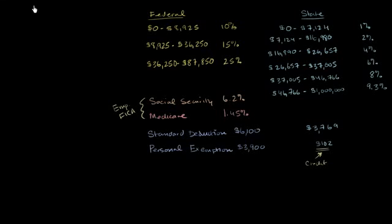Let's say that you're a single person who is making $50,000 a year. Let's figure out what your actual take-home pay would be after paying federal income taxes. And then in a future video, we can also think about what your state income taxes might be if you're in a state that has income taxes. So the first thing we need to think about is, what is our taxable income?